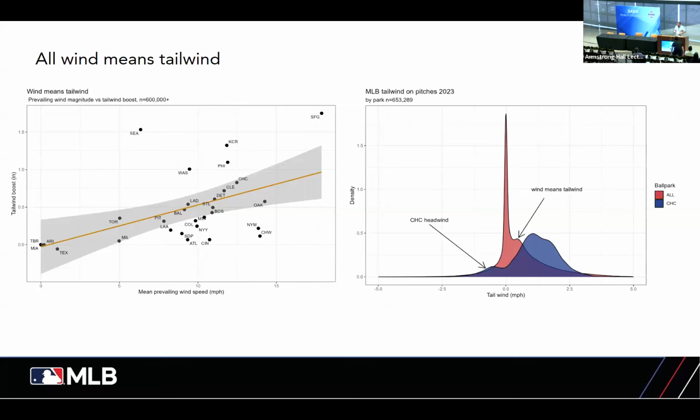Thanks, Graham. One of the interesting takeaways from this data set in 2023 was that all wind means tailwind. We'll see why I say that here, but that's one thing we learned. On this chart on the left, up and down is how much tailwind boost there is, in inches. I would say that Seattle is an efficient structure for turning wind into tailwind. It doesn't need a ton of speed to turn it into a pretty decent actual tailwind.